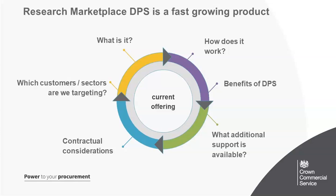The DPS system is where you register, where you list your service offering, but any competition goes on outside of that system. I do suggest, though, that you use a group or a generic email address for your contact details on the DPS system so that when customers export that list, it just makes sure that opportunities reach you.